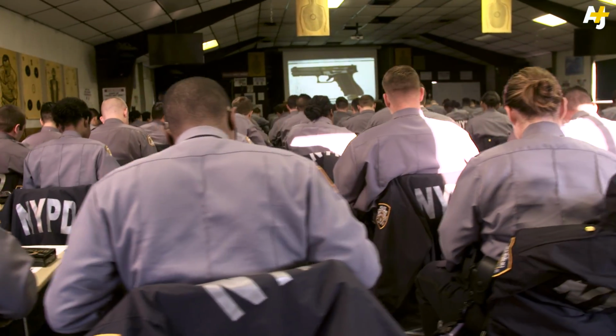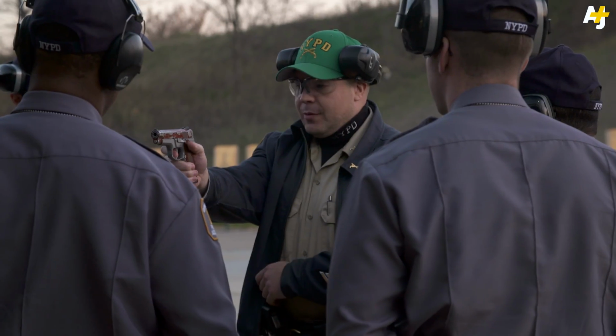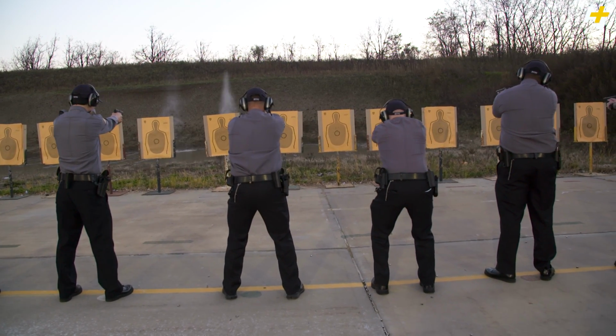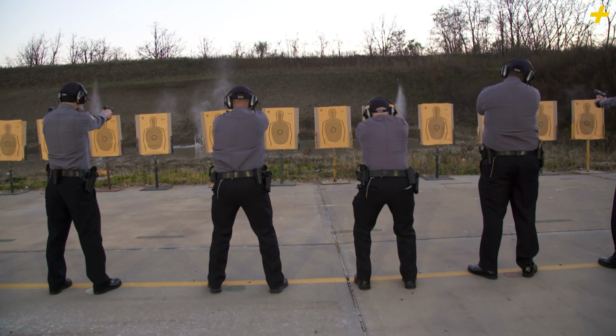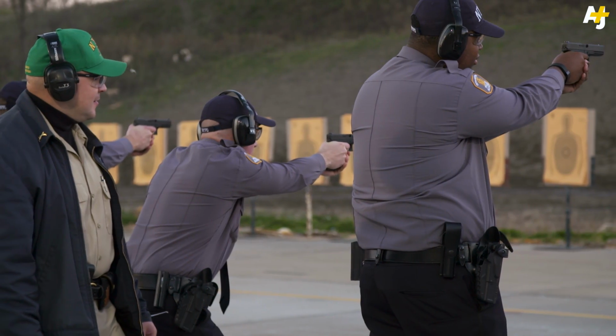So we headed back to the States to meet with the largest police force in the country, the NYPD. Here, at the Firearms Training Center in the Bronx, officers fire thousands of rounds with service guns that have undergone rigorous testing to pass approval by the force. When we asked a street cop about adopting smart gun technology, the idea was immediately met with skepticism.